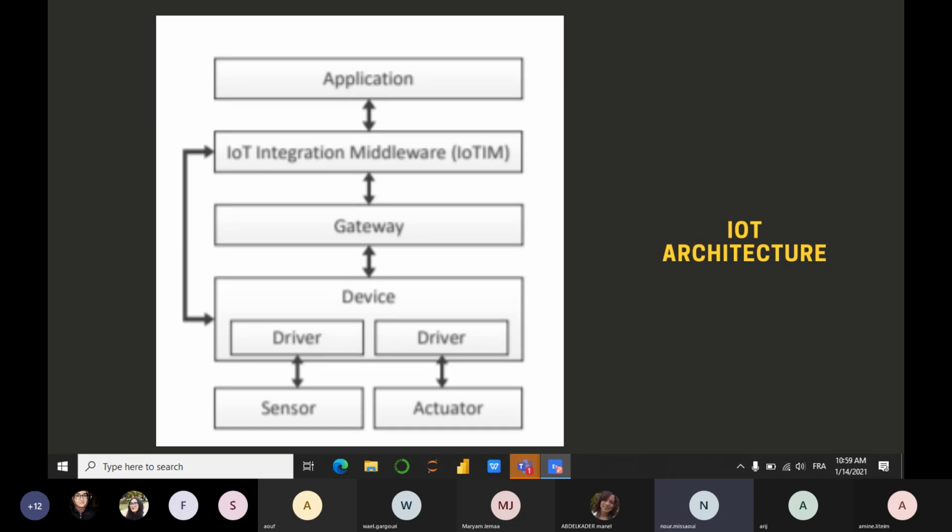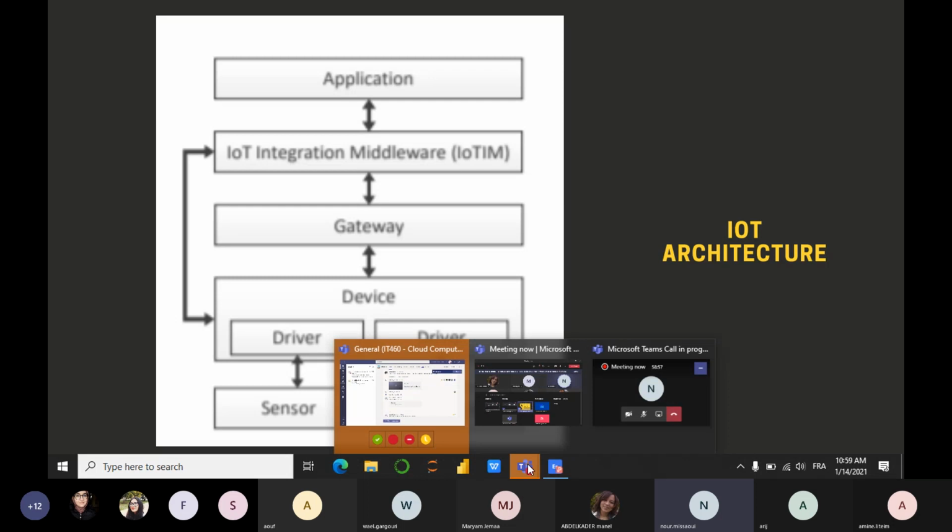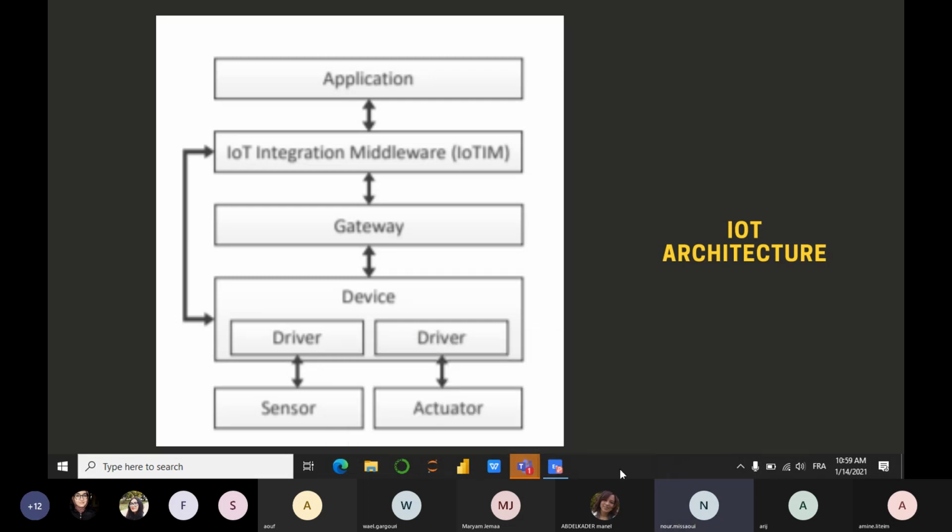which provides required technologies and mechanisms to translate between different protocols, communication technologies, and payload formats. If the devices already have these protocols, then they can directly connect to the IoT integration middleware. The IoTM, or IoT integration middleware, is an integration layer for different kinds of sensors, actuators, devices, and applications. It's responsible for receiving data from the connected devices, processing it, providing it to connected applications, and controlling devices.